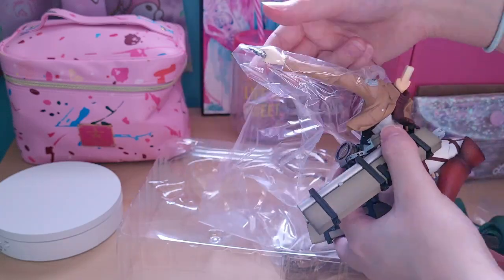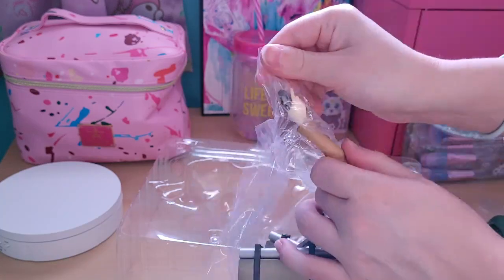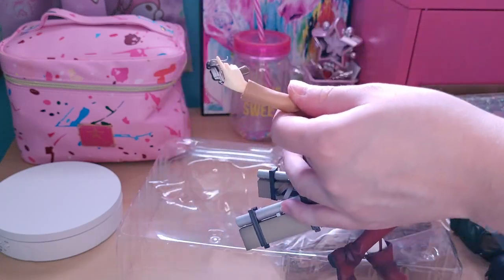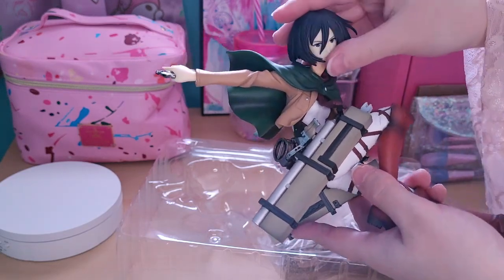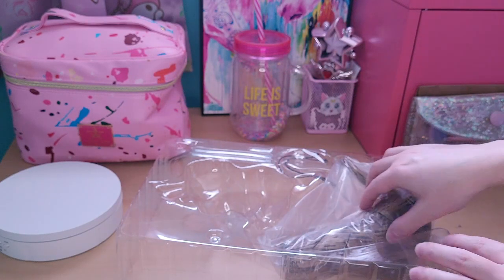Okay, we got it off that one arm. Next, we're gonna try and slide it off this arm. There we go. Then we're just going to put the cape back on. And then her head back on. And we'll set her to the side for now.